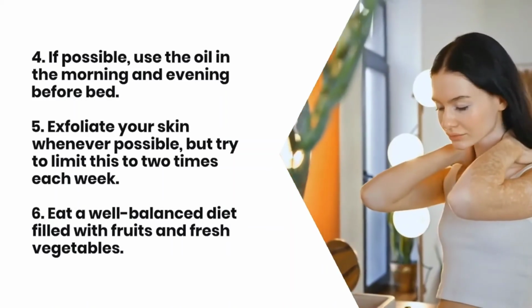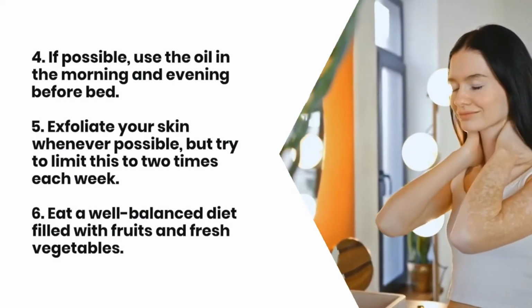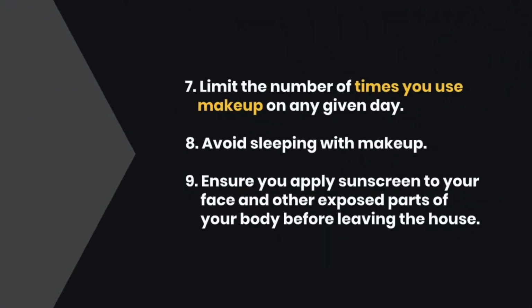6. Eat a well-balanced diet filled with fruits and fresh vegetables. 7. Limit the number of times you use makeup on any given day. 8. Avoid sleeping with makeup. 9. Ensure you apply sunscreen to your face and other exposed parts of your body before leaving the house.